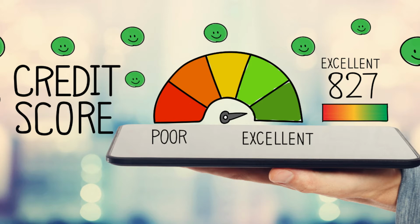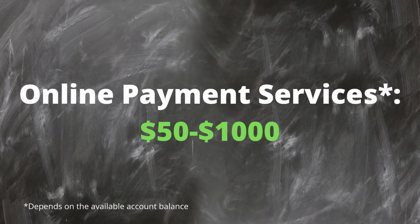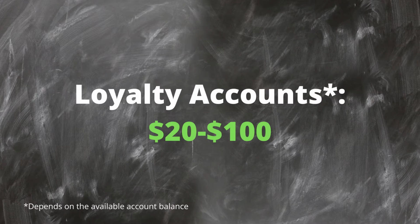Next, looking at online payment services such as PayPal. The value of your PayPal depends on the availability of your account balance. So your PayPal details can be sold for as little as $50 and can increase to over $1,000 depending on the balances. Next up is loyalty accounts.